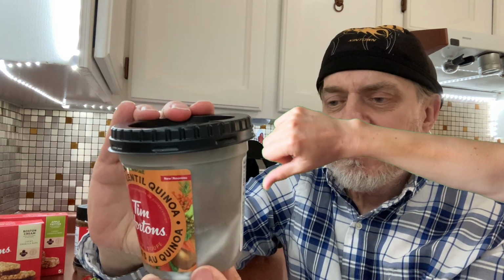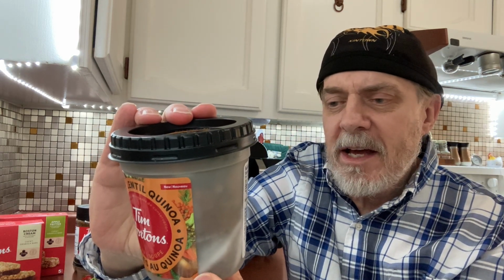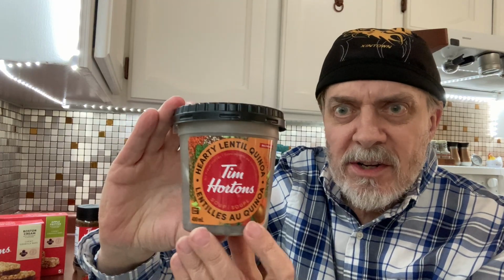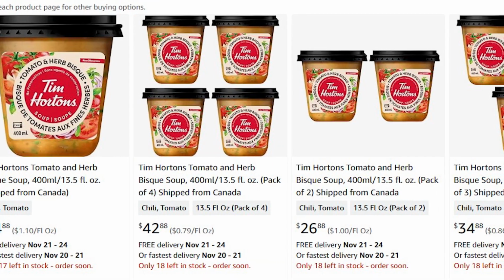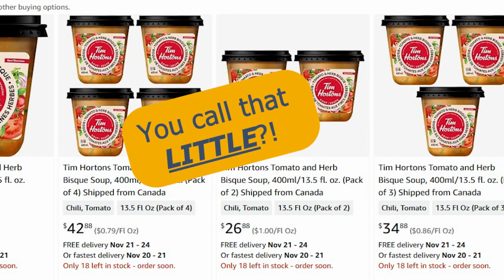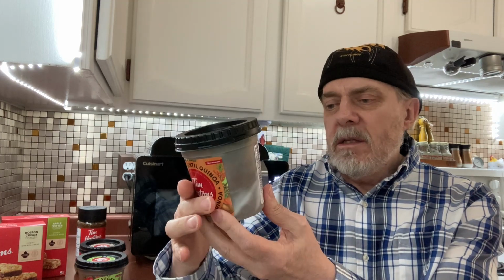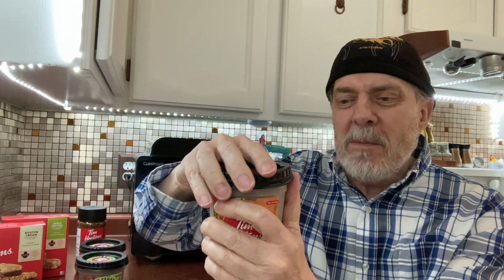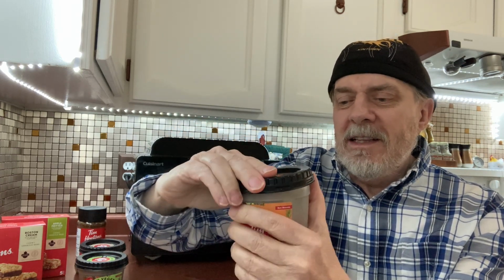So yeah, what else does it say? It says it's made in Canada from domestic and imported ingredients. And I noticed on Amazon, Americans can buy this as well. It's a little more expensive to get it, but you can get it in the States. And the lid tells us it's microwave in 2 minutes. Okay, so I won't be making this one, but I was going to say I can't find the directions, but now I remember I saw them on the lid.